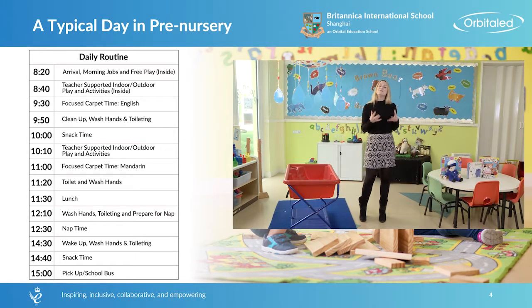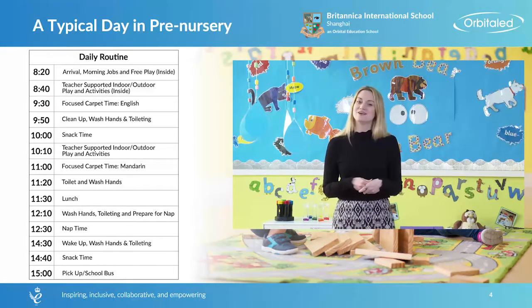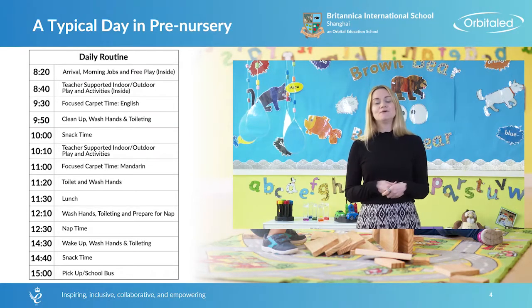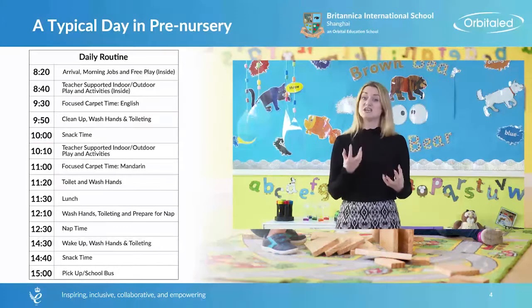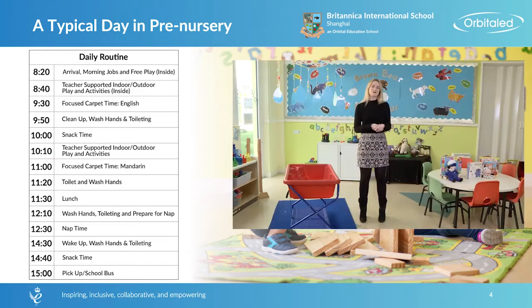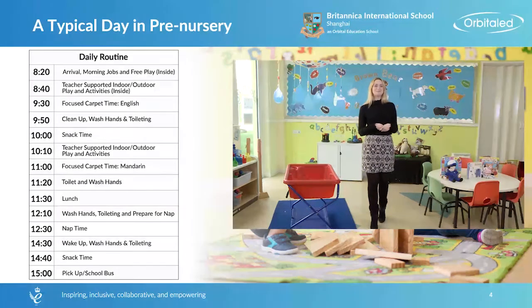Our lunch is in our EYFS canteen, which is a safe, secure, calm environment for young children to enjoy their lunch. After that, our pre-nursery children are only 2, 3, so they need to regain their energy. And this is the only year we provide nap time for your child. As they come out of their nap time, we have the availability to continue their learning in the afternoons when it is needed. So that is a basic day here with our youngest children at Britannica.